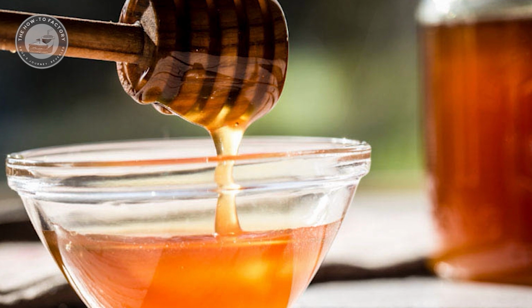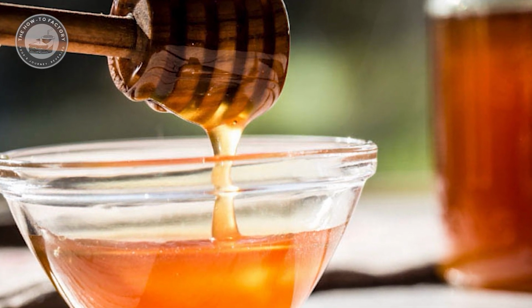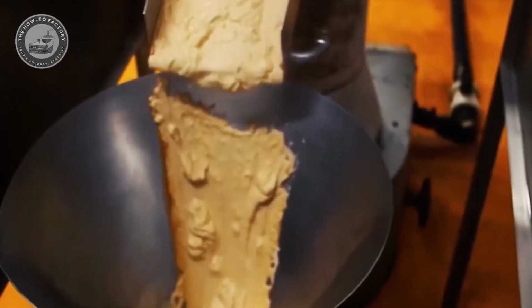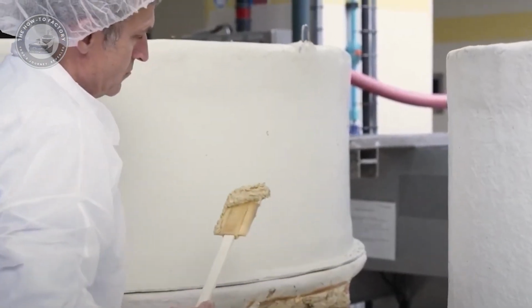Honey is then pumped into the mixture, its sweetness balancing the mustard's sharpness. The ratio of honey to mustard varies depending on the desired flavor profile. Spices and seasonings are added next, and powerful mixers ensure these components are evenly distributed. Sensors monitor the temperature and viscosity throughout the mixing process, guaranteeing a smooth, lump-free mixture.